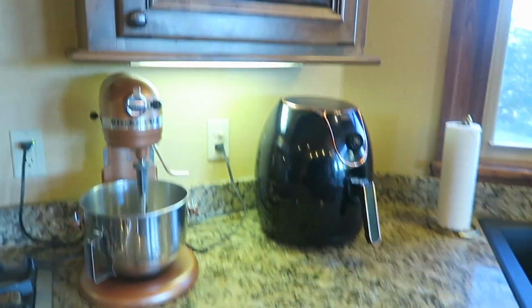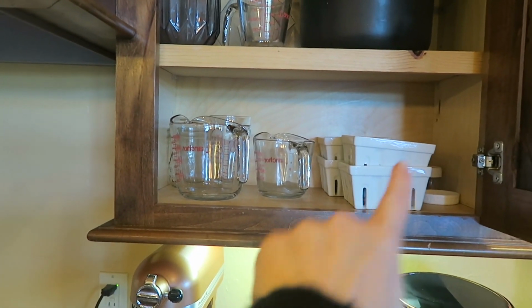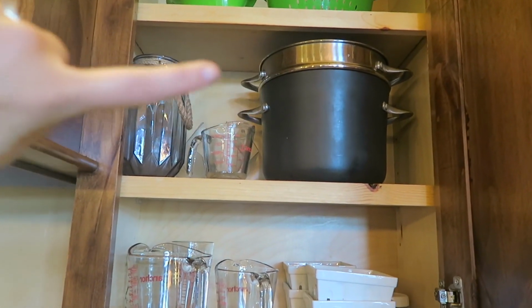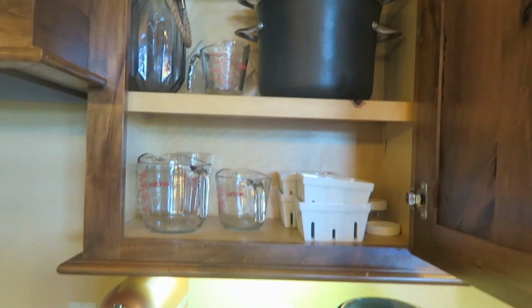And moving along over here, we've got another cabinet. This one, we have measuring cups, little fruit containers, a big pot for boiling water, and then our strainers. And again, it's not even that full. We have a lot of storage in this kitchen.